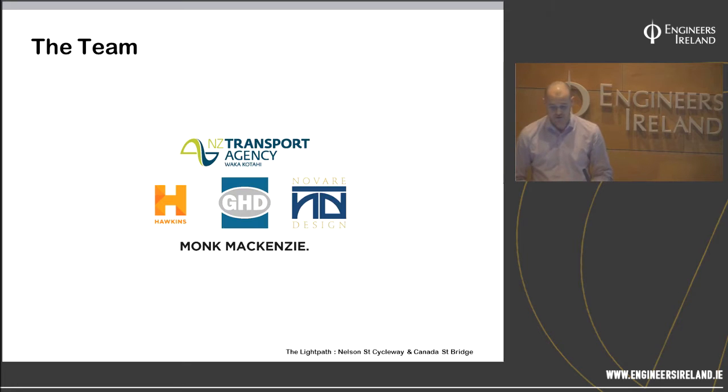Above that is the New Zealand Transport Agency, the client organisation, and then to the right you've got Hawkins, who are the preferred contractor, and below that is Monk Mackenzie, the architects. And just now, when we're talking about the core team, me and Andy would just like to mention two phenomenal engineers that we worked with at the time. It was Ganson Govender, who was the engineer's rep, and Duncan Peters, who was the project director at Novare. So it's important that we mention them because they were a big part of the success of the project.